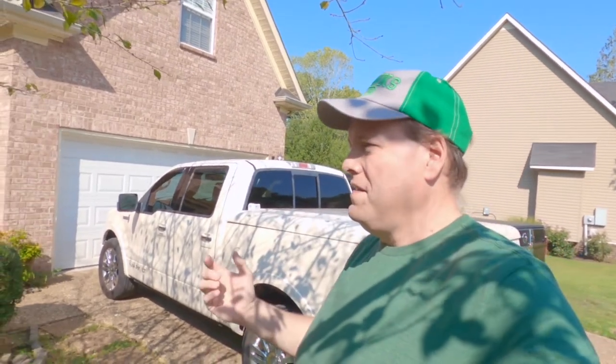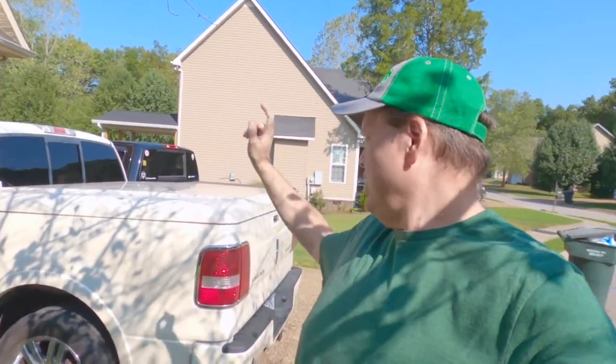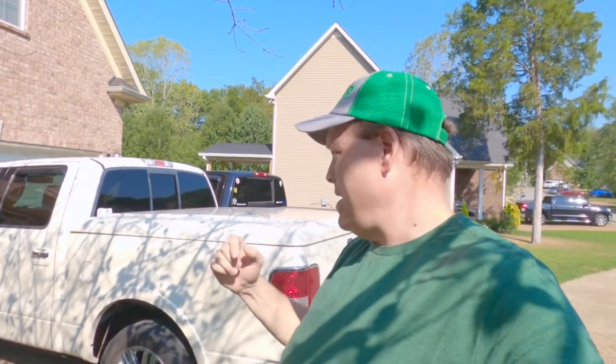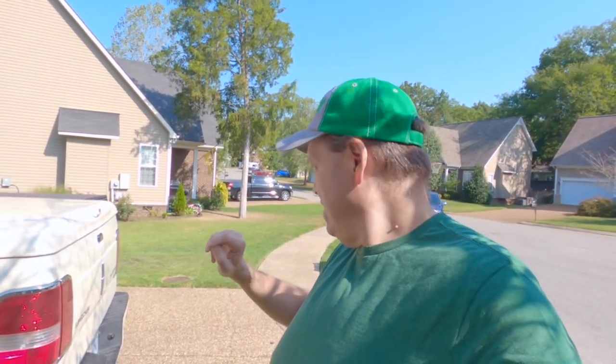All right, so Chase's truck is getting a suspension put on it. So he's driving my truck this week, and I'm driving my father-in-law's truck. Now, I'm going to get nitpicky here real quick. It's a little bit older than my truck. Mine's a 2010. This is a 2007. This is a Lincoln Mark LT.